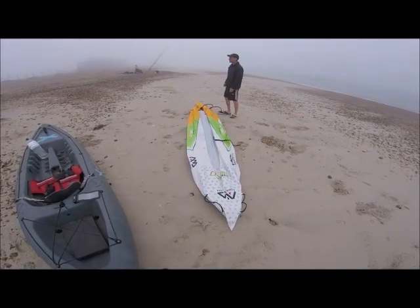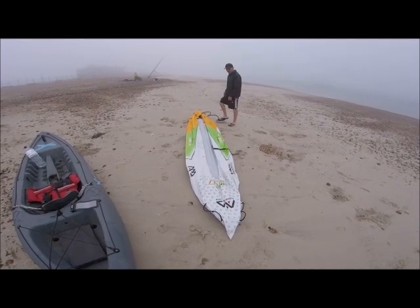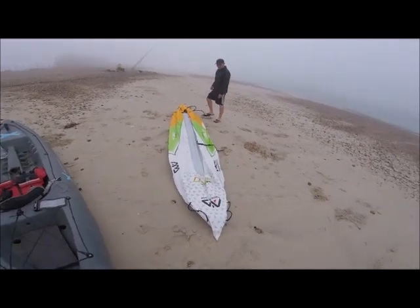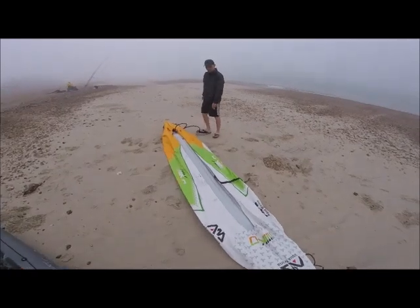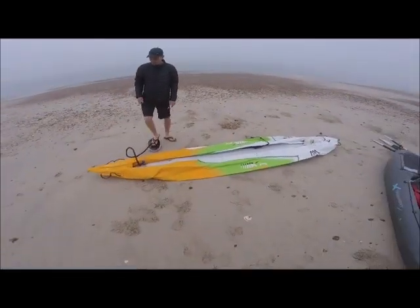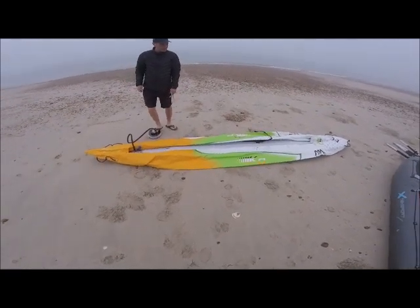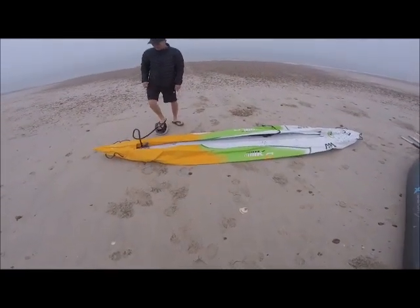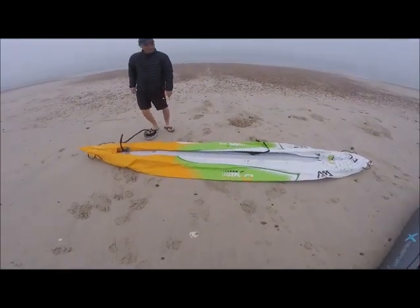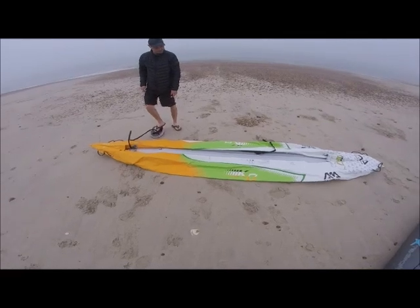So this is the Aqua Marina Beta RH inflatable kayak that Brandon's so kindly pumping up. Type 3, yeah. 13.5 foot long, 13.5 kilos of weight, and can take up to 155 kilos on board. Hopefully we won't be carrying that much though.